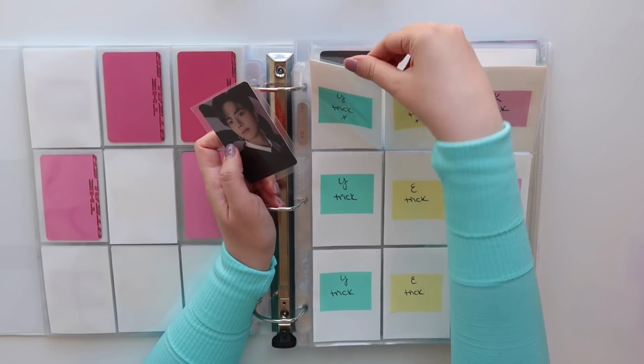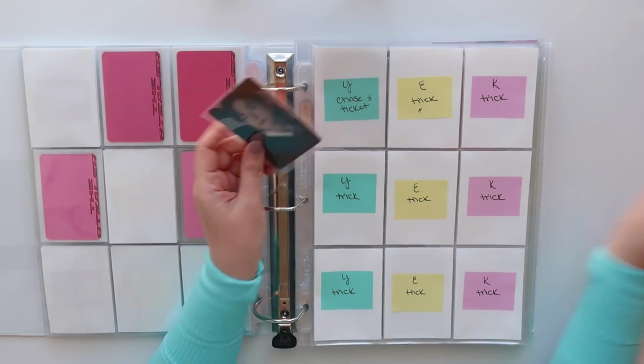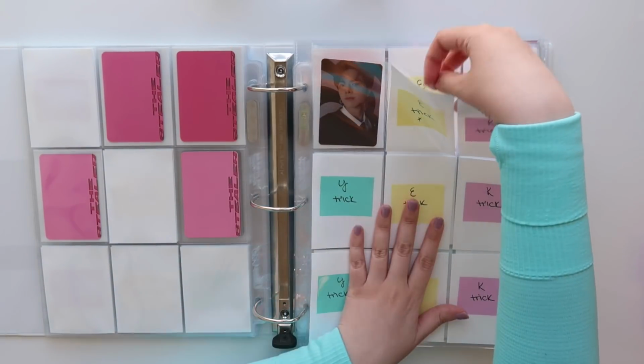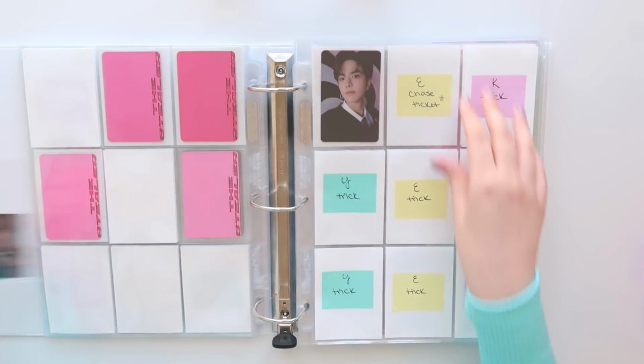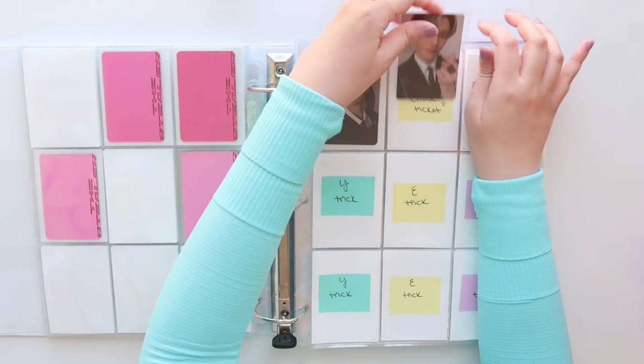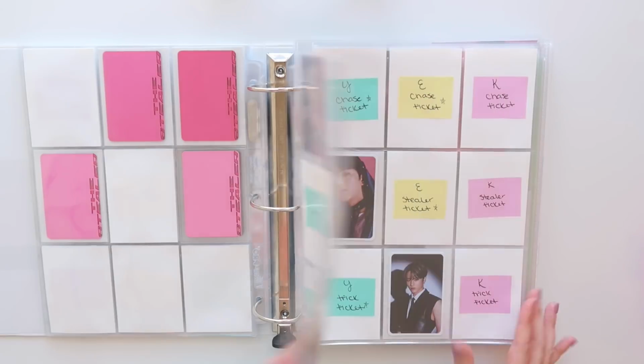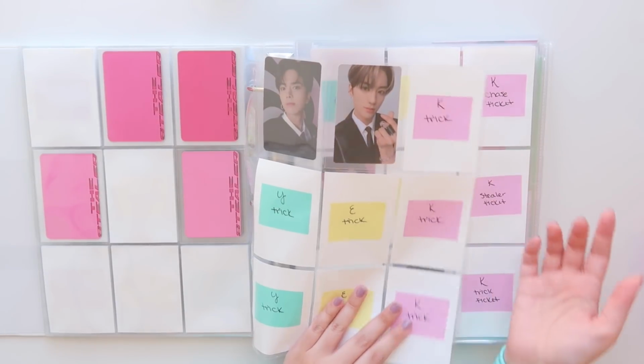Okay, Steeler page is done. So for Trick, I have Yoongi's card. It's the ones with the red backs. I always get it confused with Chase. And then there's Eric's. Okay, Trick is done. Well, not really, but we still need Kevin's.